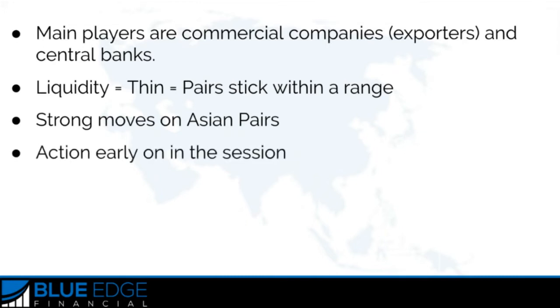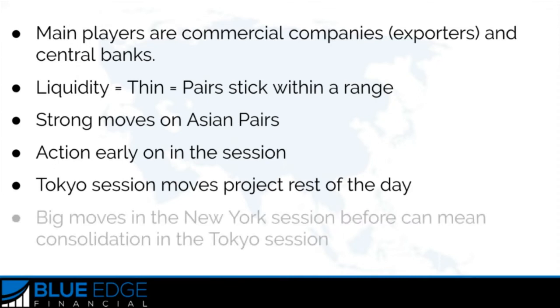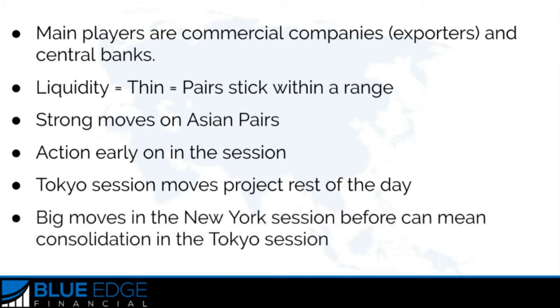A lot of the action happens early on in the session. And in fact, the moves that happen in the Tokyo session project how the rest of the day is going to go in the upcoming sessions. And with New York being the session that comes before Tokyo, big moves in the New York session can sometimes mean that then there's going to be consolidation in the Tokyo session.